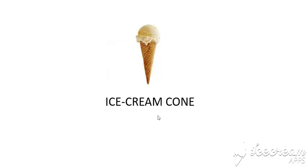Seventh picture is of an ice cream cone. I-C-E, ice. C-R-E-A-M, cream. C-O-N-E, cone. Ice cream cone. Eighth picture is of books. B-O-O-K-S, books. That we read in our classrooms.